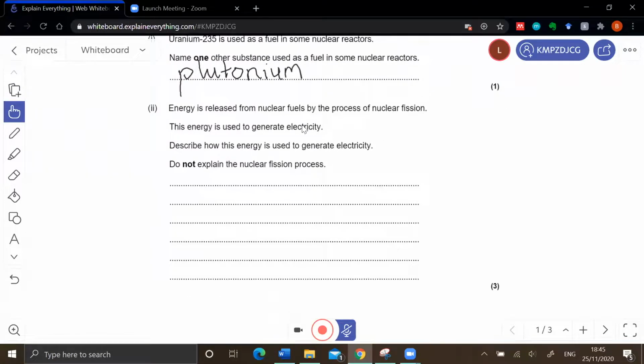Energy is released from nuclear fuels by the process of nuclear fission. Fission is the breaking apart of nuclei; fusion is bringing them together. Fission is actually named after the cell process. When cells divide, it's called binary fission, and that was discovered before nuclear fission was. So nuclear fission is named secondary to cells. You might have seen that word before in biology. It just means to split apart.